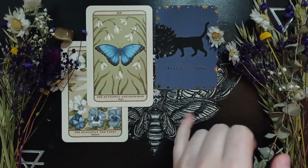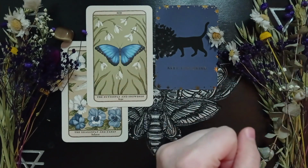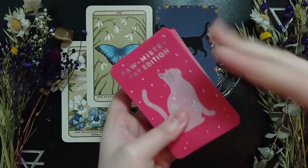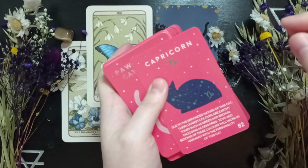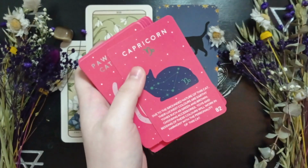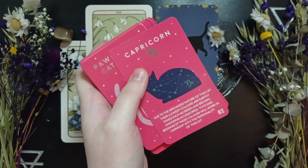But yeah, I am seeing they're hopeful you'll take them out, but they like the balance of home and outdoors. So let's take a look into their personality next, so you can really see if this is your pet we're talking about here. So we have Capricorn as your first card. Due to their grounding nature, their luckiest colours are earthy tones, so green, brown.